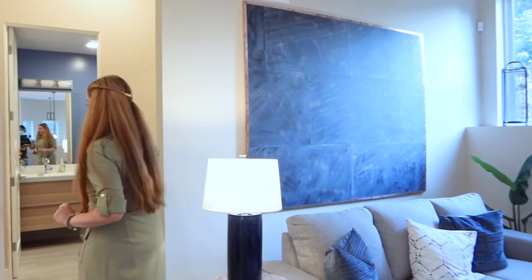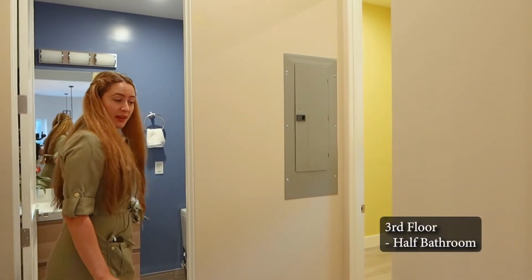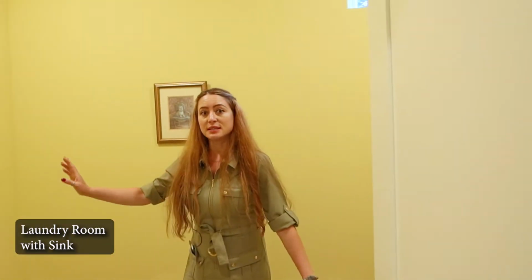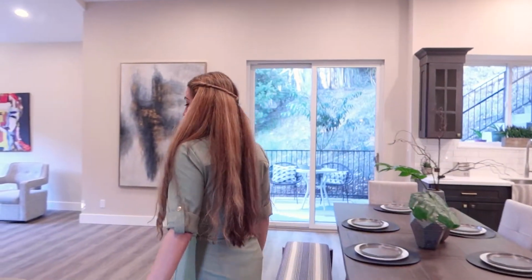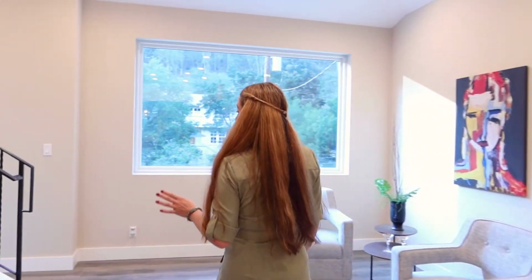From the right-hand side, we have a half bath, and on the right, the mini room right here is going to be your laundry area. You can see the hookups right here, if you want to put any cabinets, and we have a little wash area right here.